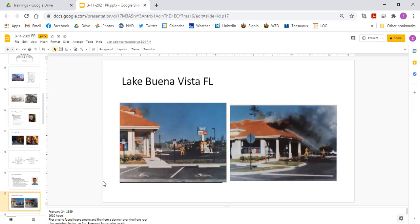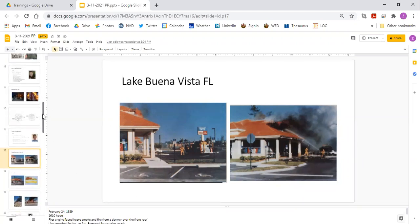They show up, and this is actually them when they're showing up, right here. They report heavy smoke and fire from a dormer over a front roof. And this is only pictures from the side. We're going to have some pictures of the front here in a minute. But basically, on the end there's a gift shop, and this is a strip mall. There are 2 other commercial properties to the right. So they're reporting that there's fire and smoke coming out here.